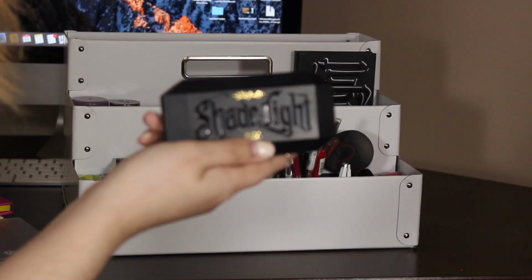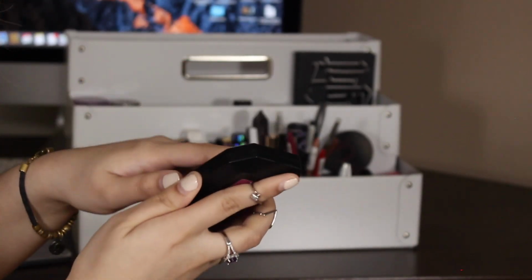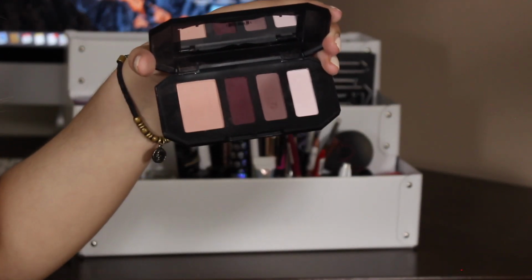So this is the Kat Von D Shade and Light Contour Quad. You can't even get this anymore. This was discontinued. This is in the shade Plum. I love these purples. These are my favorite purple shadows ever.